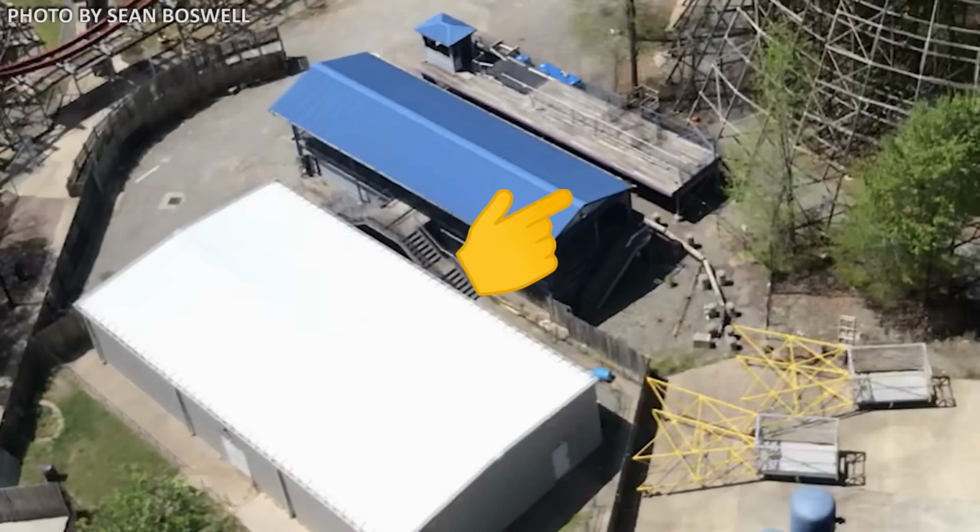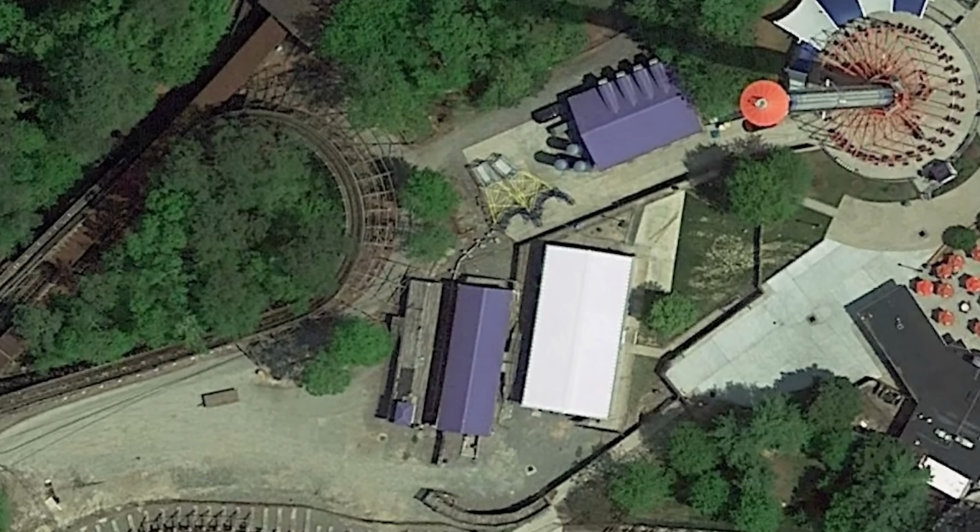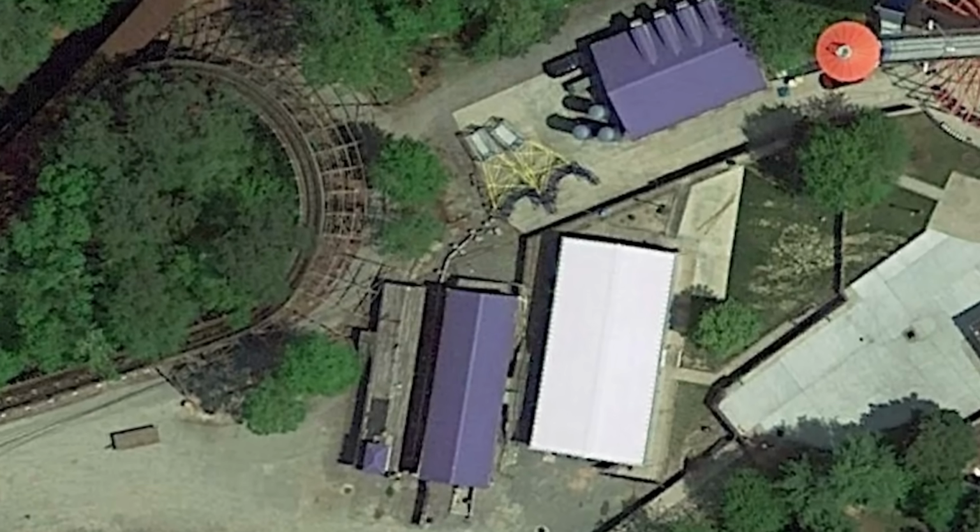From an aerial perspective, you can even see a general outline of where the track exited the station. To think that a roller coaster used to be in that exact spot is fascinating to say the least.